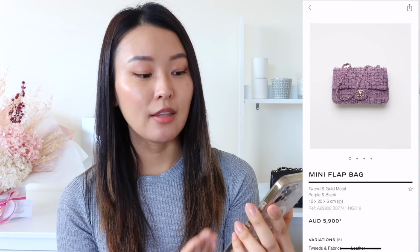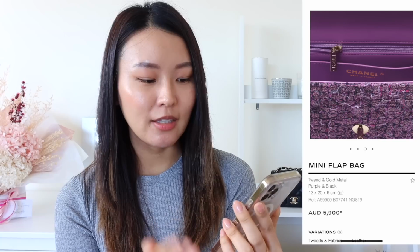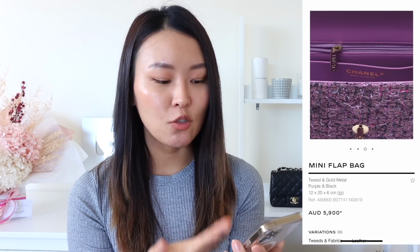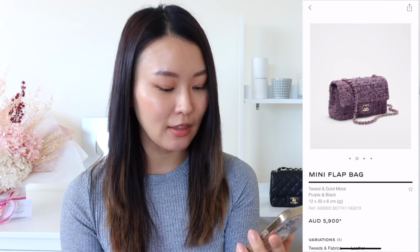And again, this one's in the classic mini flap style, which will see the longevity. And this light purple is actually very, very pretty. And I just love all of the colors in the threads. You can see some fuchsia, you can see some navies through it. So this will be actually quite easy to match with denim and some pastel tone dresses. I actually quite like this one. If I get the opportunity, I'll probably check something like this.